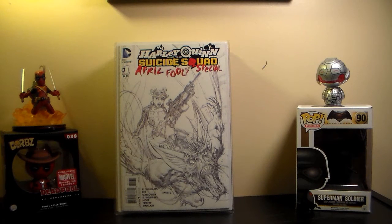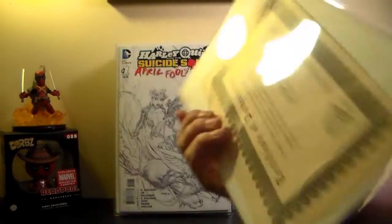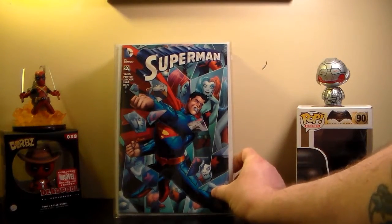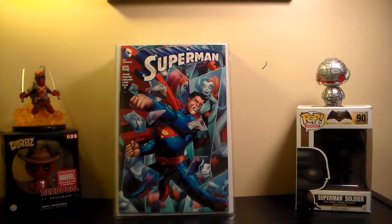Let me see. Okay, yeah, these are from this week. This is a Dynamic Forces Superman, and I already put it in a Mylar and just took the sticker off the other bag they had it in. The certificate of authenticity, Superman number 50. This is an Amanda Conner cover, so pretty cool. I can't pass up a Harley cover. I don't usually pick up Superman, but whatever.